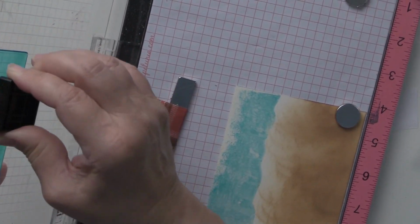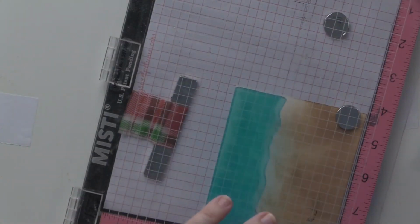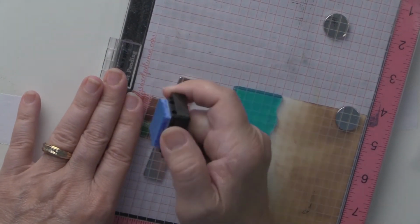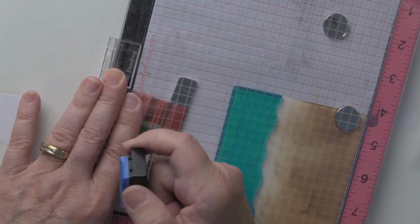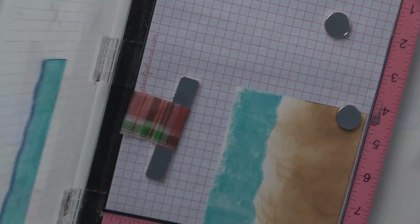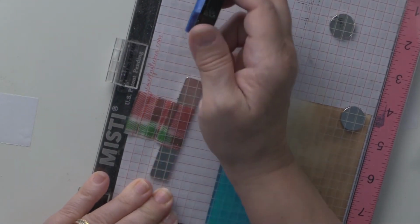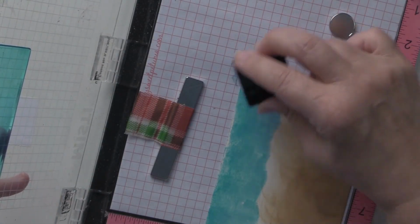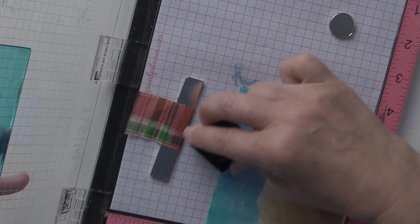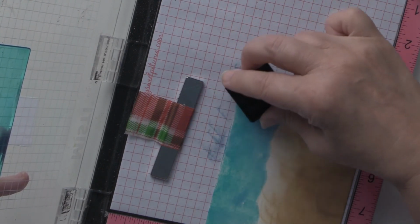Yeah, okay. Just be prepared to do several stampings of this, printings, whatever you want to call it. Yeah, we're getting there. All right. And I'm going to cheat here. Okay.